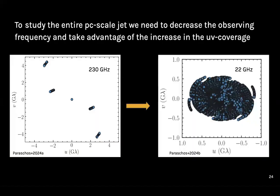And so having a look at the core and also the vicinity of the black hole, we also wanted to study the parsec scale jet, because as I showed you, the source has a very nice parsec scale jet. And for that, we move from the EHT UV coverage, which is very sparse, to the European VLBI Network UV coverage, which is almost like full, basically. Of course, at lower frequencies, but that's how we can study the jet.